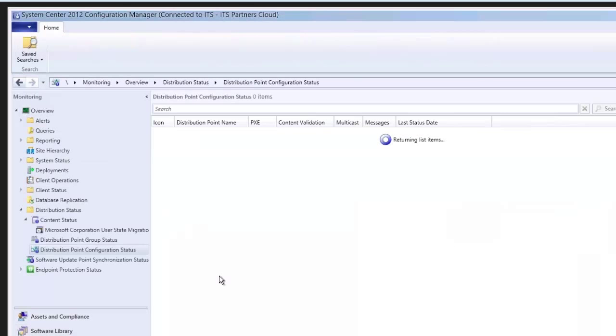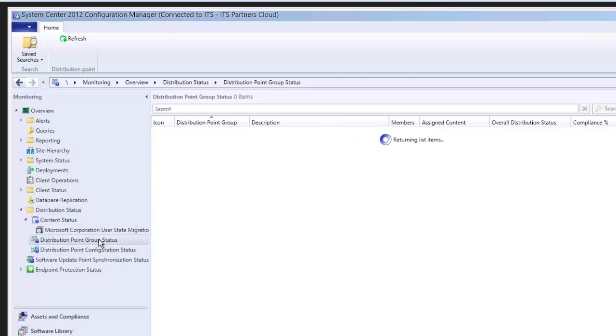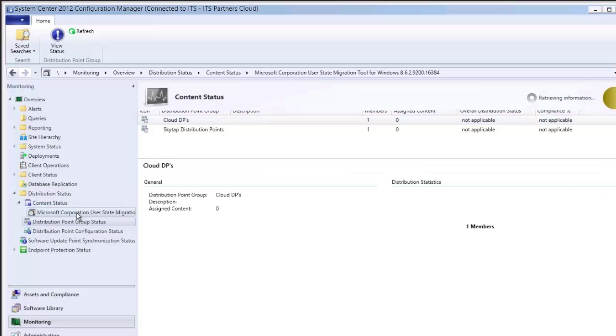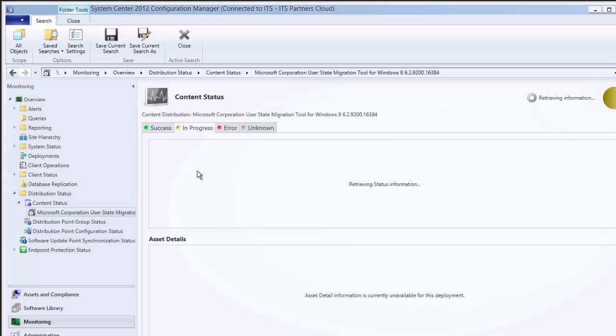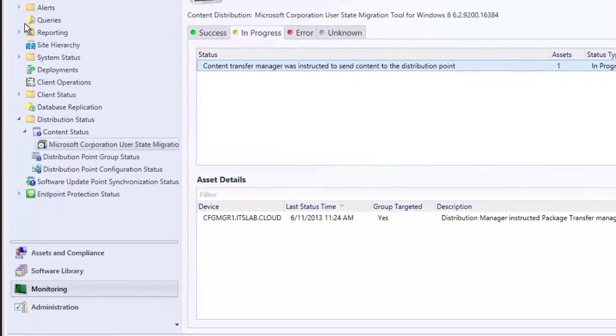And we can go back to the monitoring workspace here and check on a couple of things. So I'm still showing a red X here. I think that just may be waiting for summarization to run. Here's my Cloud DP group. So let's look at our content status and see if we have an in progress. And we do, so we can see that the transfer manager's already been instructed to send the content to the distribution point, and that'll be uploaded.